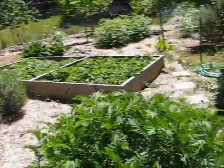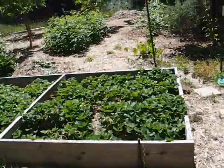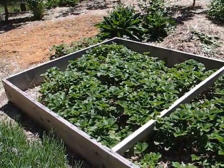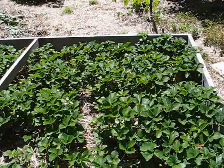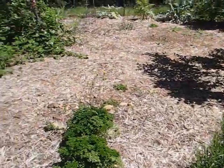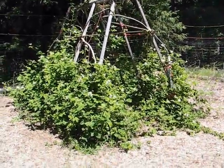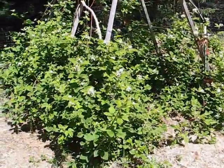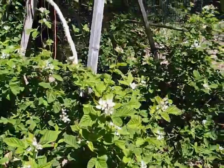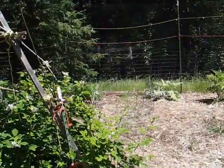It's beautiful, beautiful. And over here is the strawberry patch, part of the strawberry patch. And it is going to be producing a few million strawberries very shortly. And some lovely lavender. And over here, marionberries. I love marionberry pie. And it looks like we're going to have lots of marionberries. So, I'll come back in just a second.